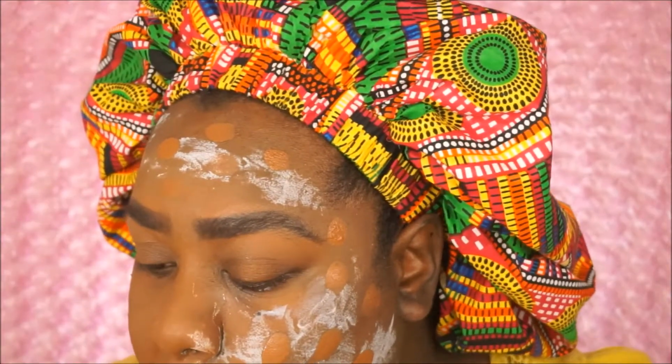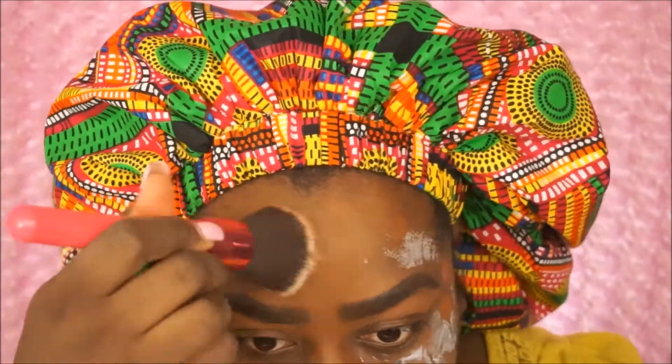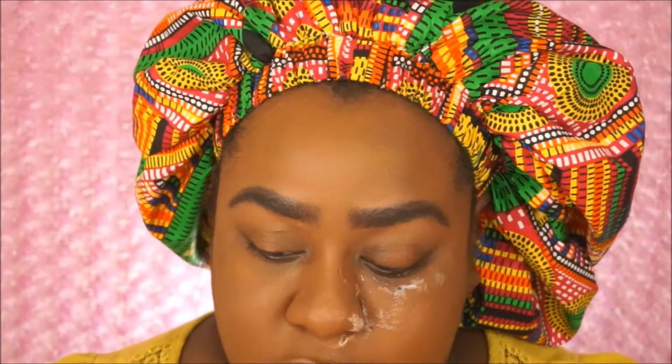I think the Beauty Blender makes it really splotchy. Alright, so I have a flat top brush now, and let's just see. That was terrible. So I'm going to put another pump on the back of my hand, maybe go in with the brush on my hand.